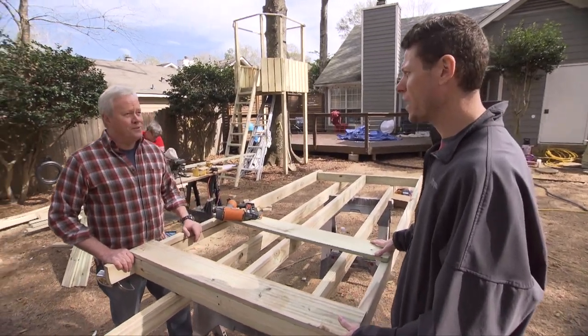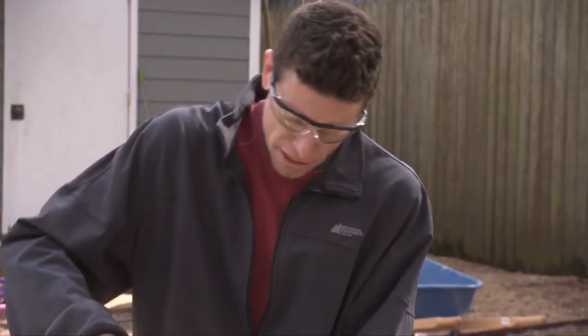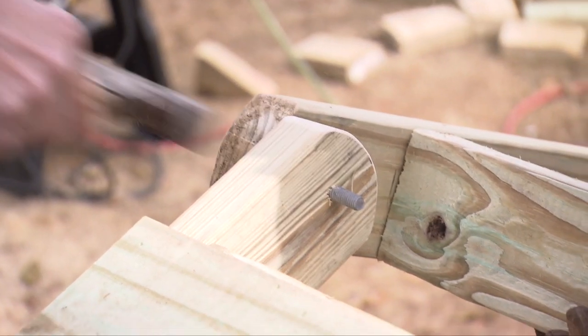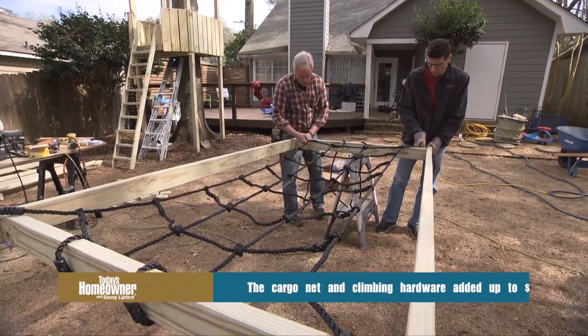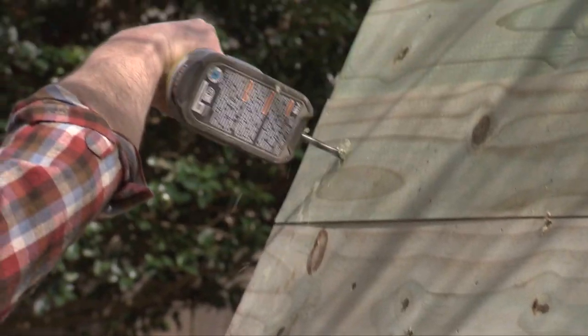Yeah, I get Jess to move that. When you and Jessica move it out, move back in. When this panel is completely covered, we connect it to the open panel using carriage bolts so they hinge at the top. The cargo net strings across the open side of the frame before we start drilling holes in the panel side for our plastic climbing grips.